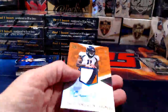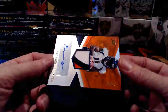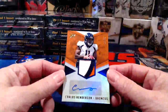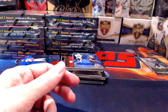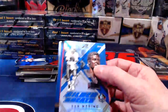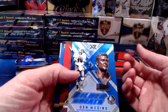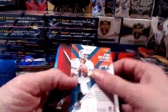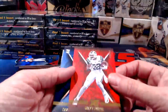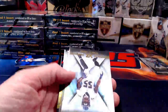Sidney Jones, our rookie in that pack. Carlos Henderson for the Broncos. That's a nice patch, that is to 25. And that's a really sweet looking patch. I like it. Little Dan Marino to 49, Hall of Fame induction kind of thing there. Matt Forte to 299. Takkarist McKinley to 199.